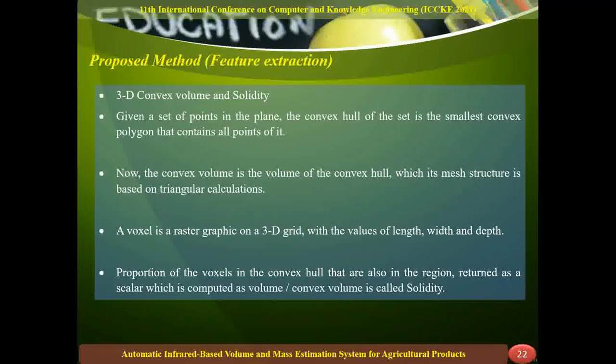Another feature for depth data is 3D convex volume or solidity. Given a set of points in a plane, the convex hull of the set is the smallest convex polygon that contains all points of it. Now the convex volume is the volume of the convex hull, whose mesh structure is based on triangular calculation. A voxel is a raster graphic on a 3D grid with the values of length, width, and depth. The proportion of the voxels in the convex hull that are also in the region is returned as a scalar, which is computed as volume divided by convex volume, and is called solidity, which is our other 3D feature.